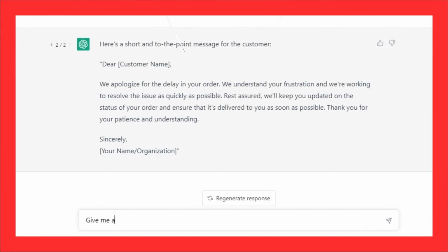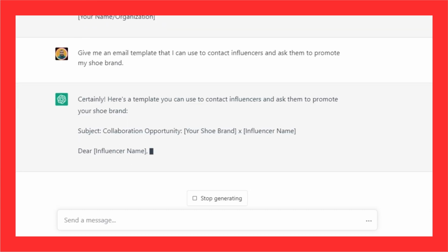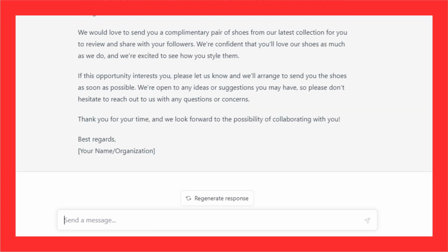You can also use ChatGPT to generate messages to influencers that promote your products in an authentic and compelling way. This can help you build relationships with influencers and attract new customers to your store.